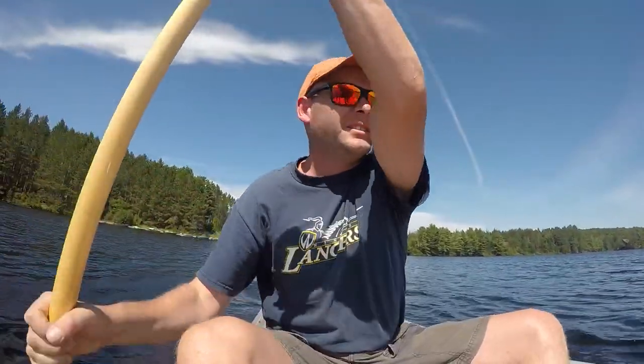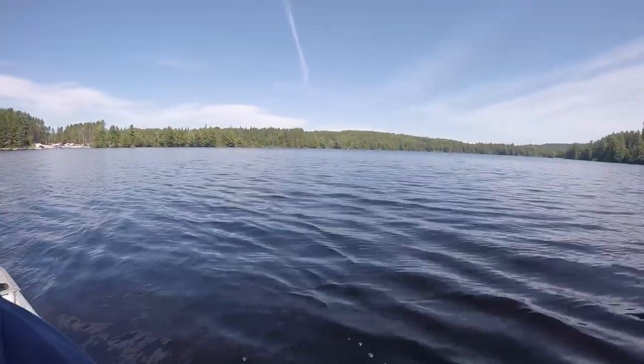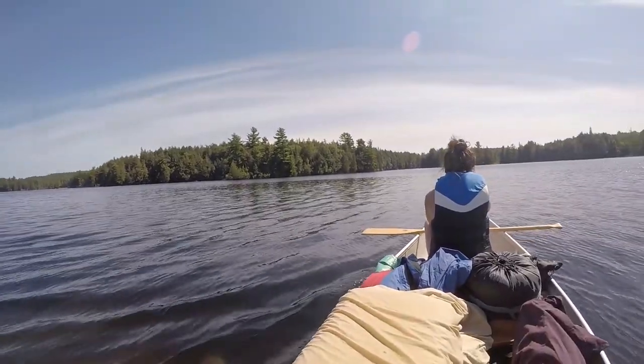Lots of motor boats on this lake and cottages. Here is a look at Cache Lake. Some neat little cottages on it. Okay, we're 1.3 kilometers in. We're just heading down that inlet now to Lake Tanamakoon.